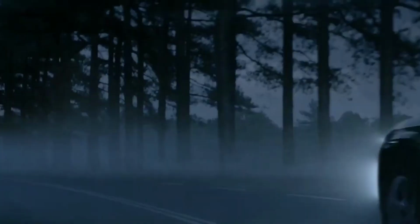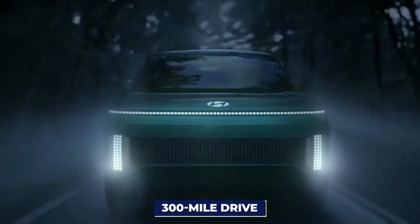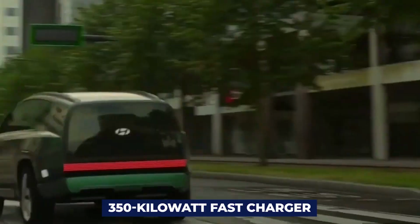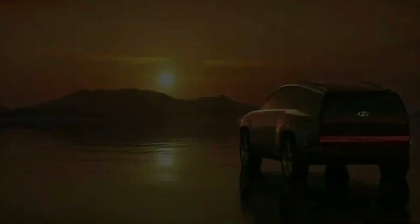And here's the juicy part. Hyundai's aiming for a minimum 300-mile drive on a single charge. That means a beefy battery and a zippy 350-kilowatt fast charger. All that electric goodness, but without burning a hole in your wallet.